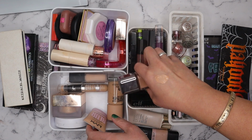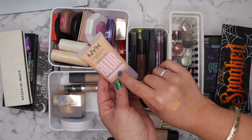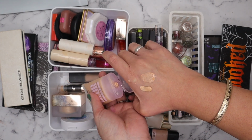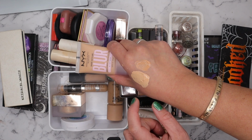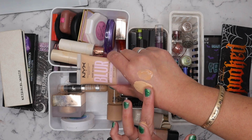So to offset that, I threw in the NYX Bear With Me Blurring Tint Foundation in Soft Beige, which is on the lighter end. So I was like, you know what? I'm just going to mix these two. This one is very lightweight and hydrating. Not the most long wearing, but it does lean more matte than the About Face one.